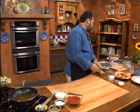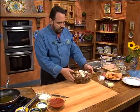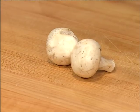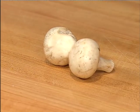But what mushrooms? A lot of the time people get confused as to the different mushrooms that they should or should not have. These are the most common ones, white button mushrooms. As you can see, they're called that because they're white. You definitely want to put something in there.